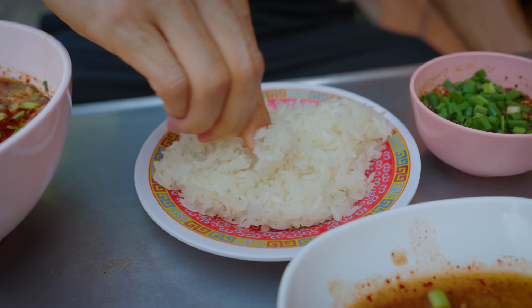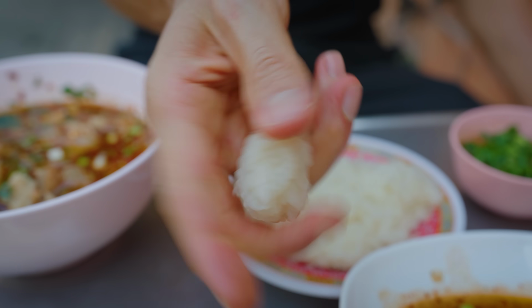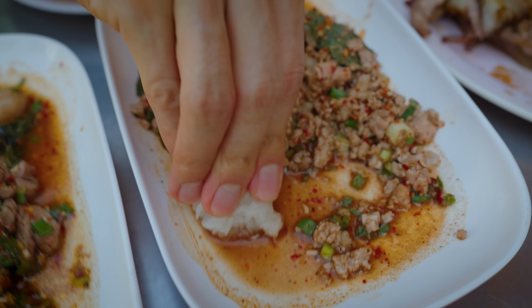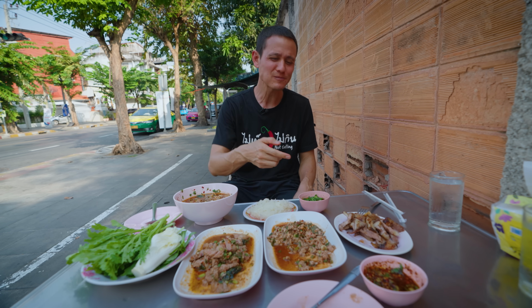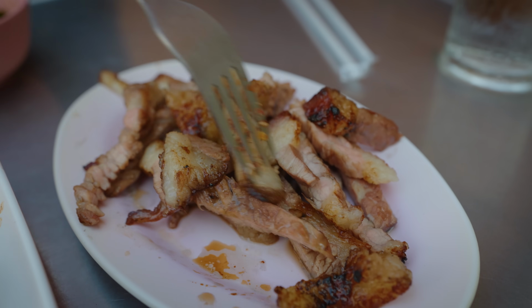Because what you can do is just take a ball of sticky rice. You can actually kind of smash it, squash it in your hands, compress it, and then you can dip into the juices, let it absorb into the juices, pick up a little lab while you're at it. The garlic, the chilies, the lime juice. Oh, happiness. Okay, here's the Serong Hai.